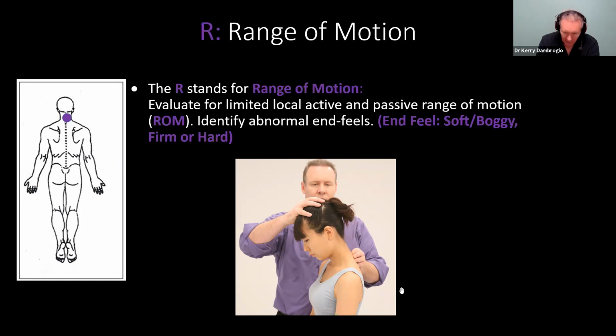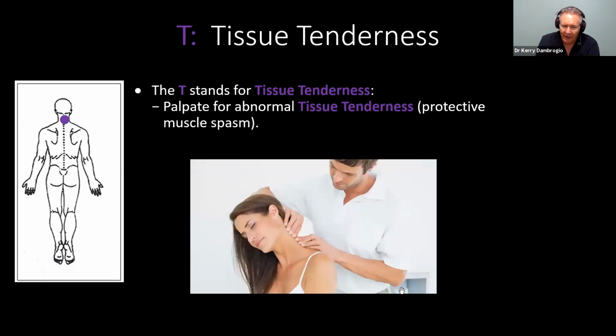So I can have him or her actively move their neck into flexion, extension, rotation, side bending. And I can also do it passively. And what's the nature of the barrier at the end of their range? If it feels soft and boggy, that's more swelling. Does it feel firm? That can be muscle, that can be fascia, or hard end feel typically is more joint.